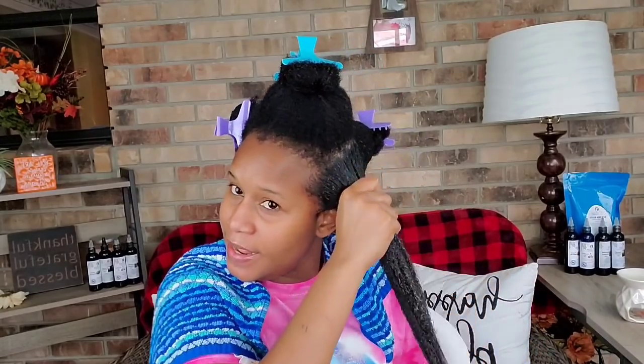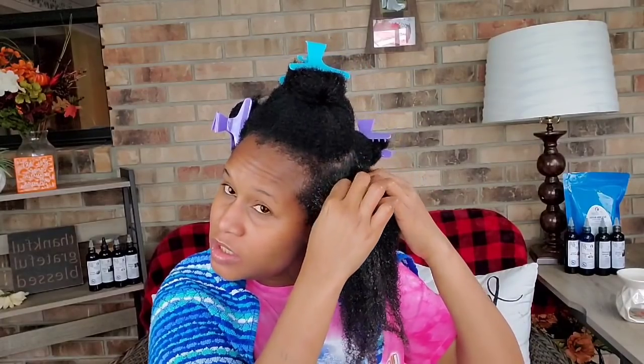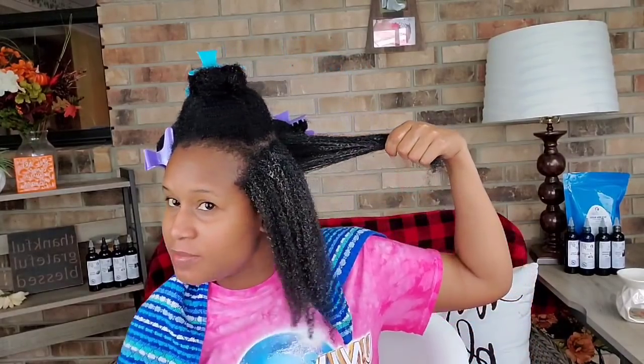Okay, so this section now feels very, very moisturized. I can now go in and spray some on my roots as well. So I'm just going to part it in smaller sections and make sure I get my roots.